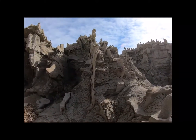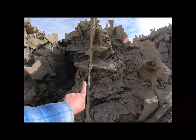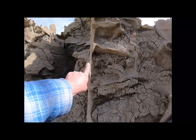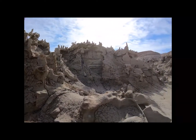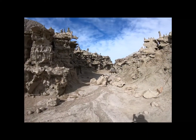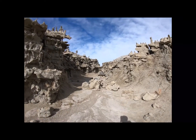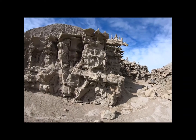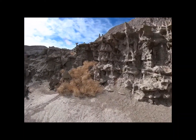Look how thin this shear is compared to my finger. It's very, very thin. Looking back, you can always see different shapes, so make sure you look everywhere. Look at that. This is amazing. It's amazing. Huh. It's very amazing.